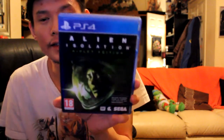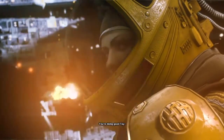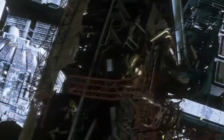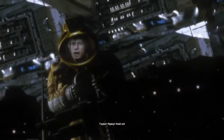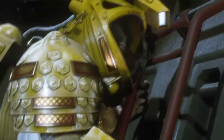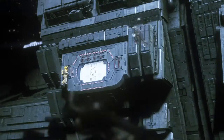Next up we have Alien Isolation, and I remember when this first came out I really wanted to get it. Watched a few streams of it and it looked really good for a survival horror game. I think this has won a few awards for that, and it's published by Sega, which is always a good thing. For me anyway, Sega should publish more games, I reckon. Yeah, great survival horror.